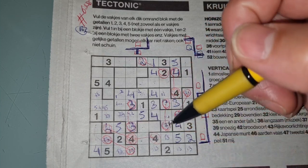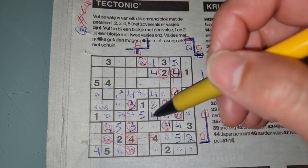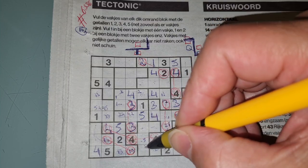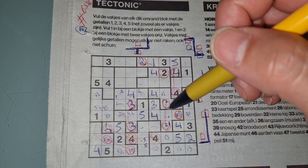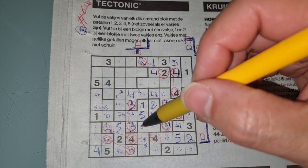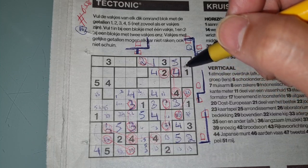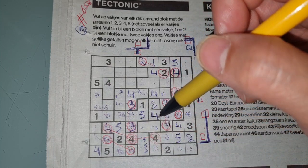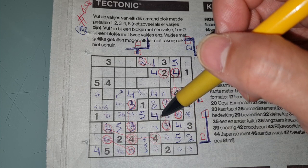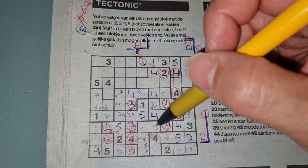These 2 boxes can be a 5, so the 5 could be here, could be there. These 2 boxes can be a 3, so the 3 could be here, could be there. Interesting. Need a 1 here also. Need a 1. Well, this box can be a 1.